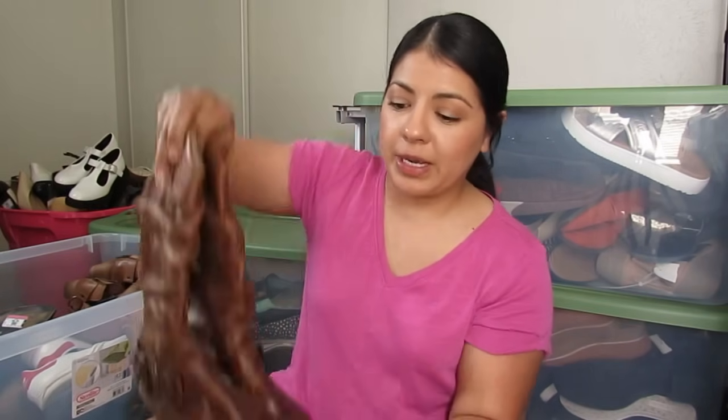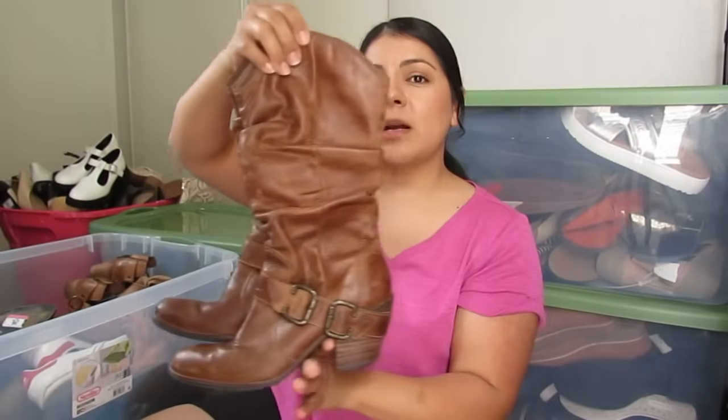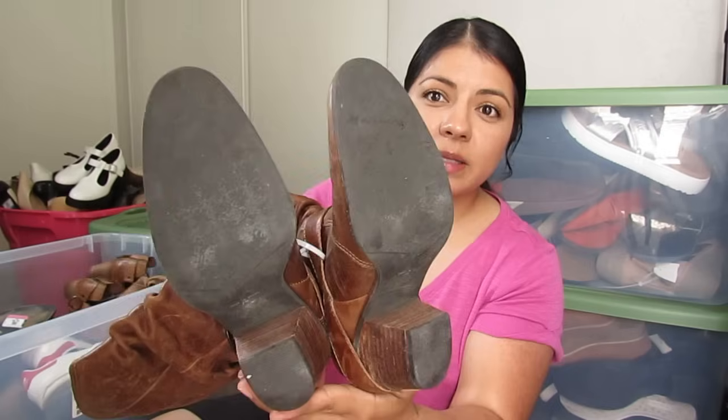These right here, I was really debating whether to pick up or not because the distressing is really heavy on them, but because they are Western style boots, distressing on these can be a little bit more forgiven. They don't affect the value of them much. This is what the bottom looks like. Again, just a little bit of wear.